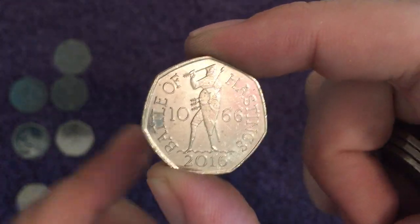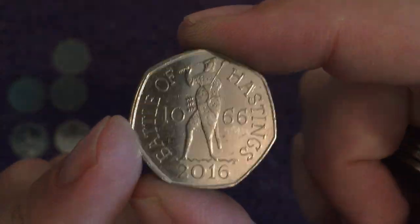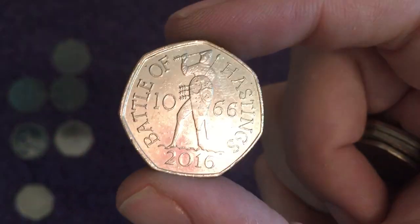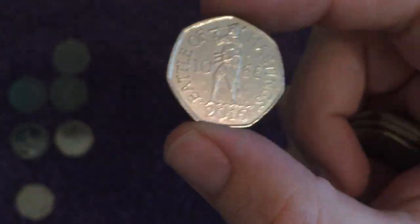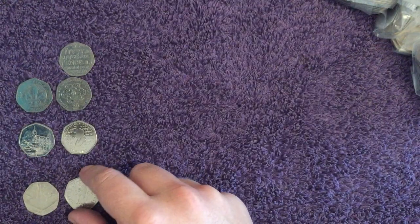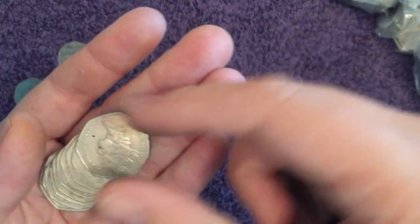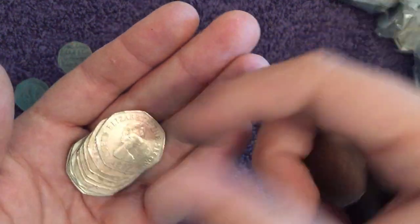There's a Battle of Hastings. You will see these all in the news at the moment because apparently they're worth £63,000, but of course they're not. They're not worth anywhere near anything like that. Maybe a pound. Maybe we'll put it in the thumbnail.